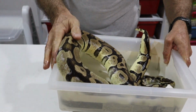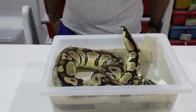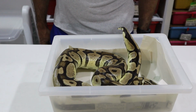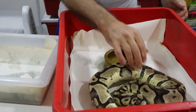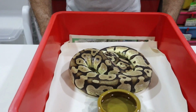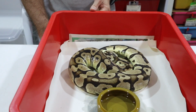Let's see if I can persuade her into this tub here. And she weighs 1840 grams after laying those eggs. 1840 grams. So there she is, guys, in a nice refreshed tub, back in the rack to rest up, and we'll see if we can get her eating.